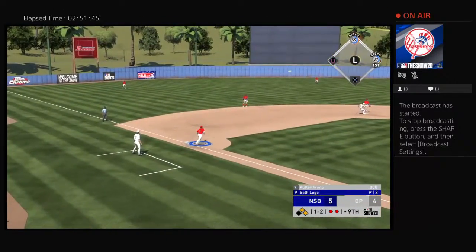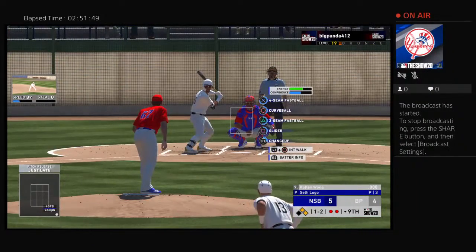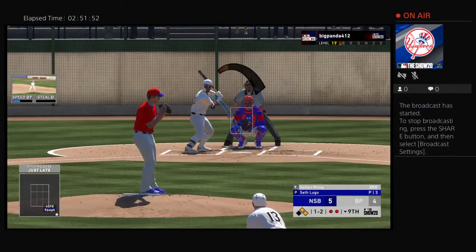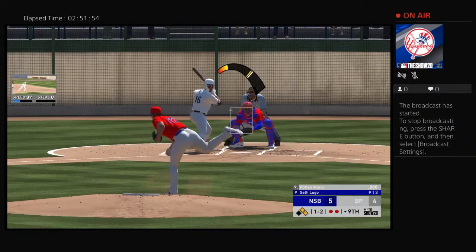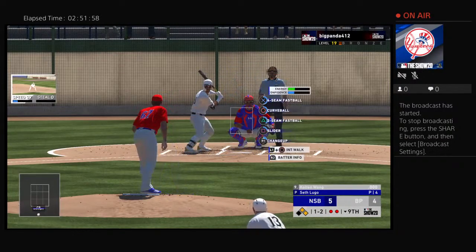The throw will go to third. Good job to corral this quickly as the runners hold on. 2 big outs here, but the tying and winning runs are both out there. Just staying alive, putting together a really good at-bat here.